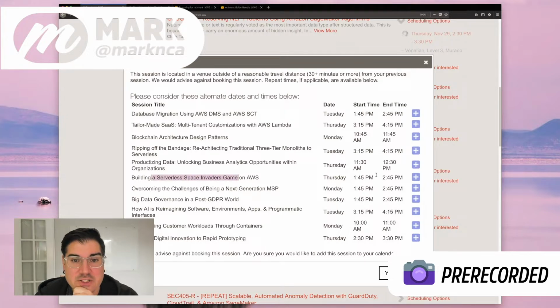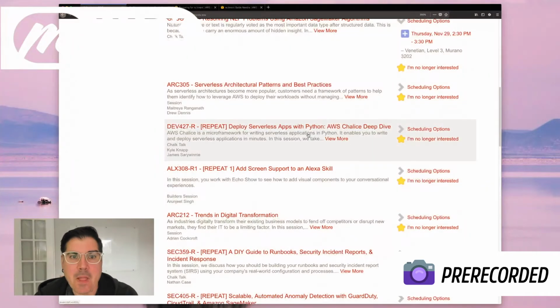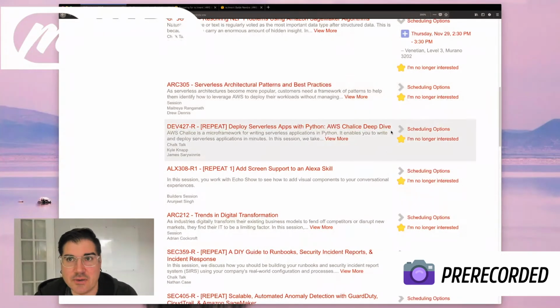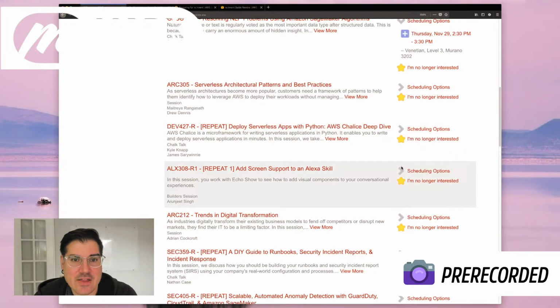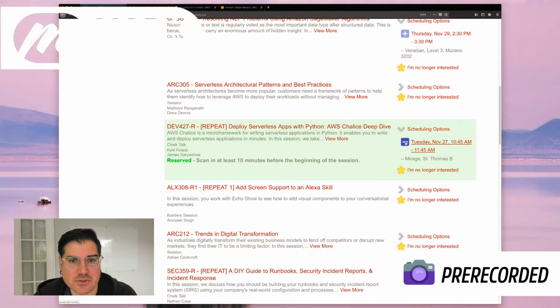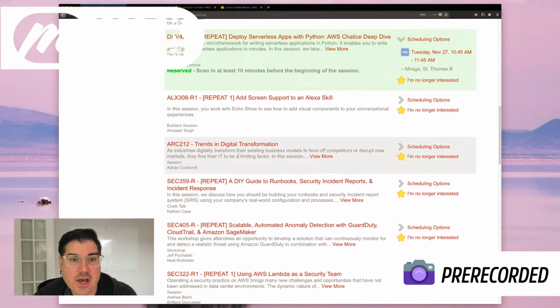Build a serverless Space Invaders game. That sounds super cool. I could try that instead. But this is a really nice feature this year in the catalog, to give you this heads up. So I'm going to actually book an alternate session, because the one I wanted isn't going to allow me to get there because of that conflict. So let's see if I can flag this one. I want to reserve a seat here. So I'm getting into some of these ones. And a lot of these are chalk talks.